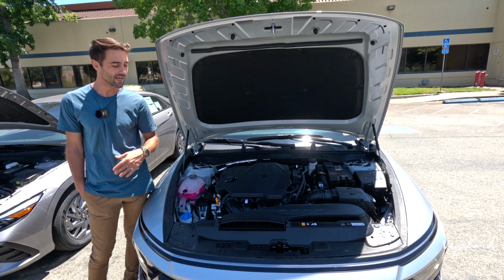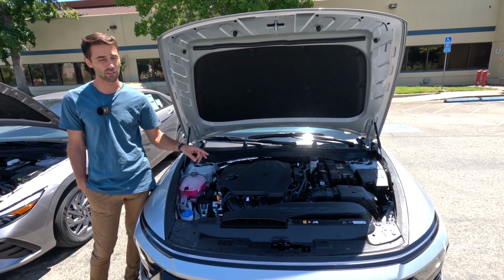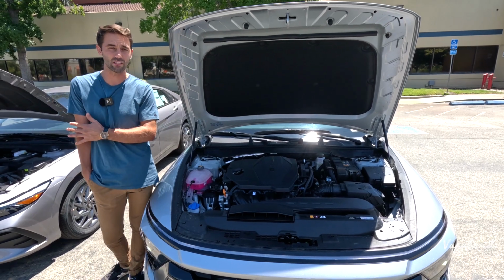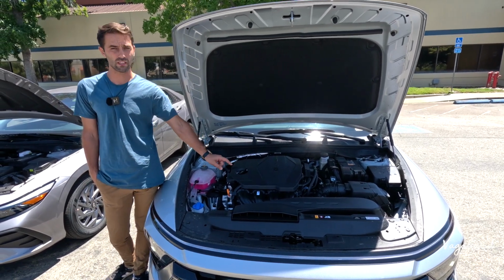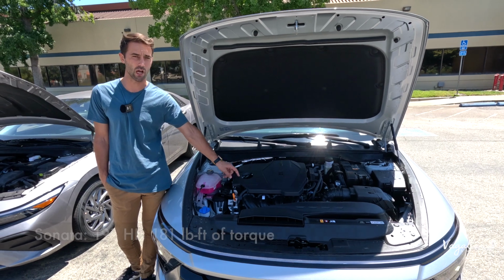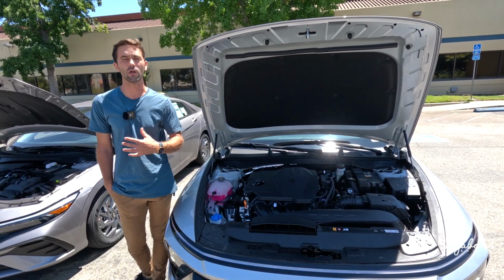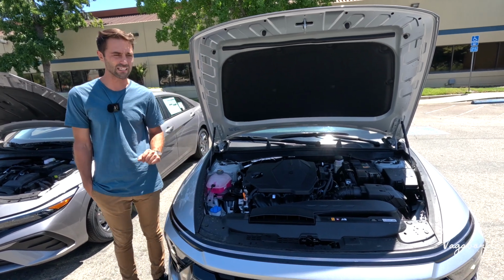Now, I have to mention, I'm a fan of the 8-speed automatic transmission. If you want vagabond advice, go for the 8-speed. I'm not a big CVT guy, okay? Also, this is a 4-cylinder, and this actually comes with 191 horsepower and 181 pounds-feet of torque, so it gives you a little bit more oomph on that gas pedal.